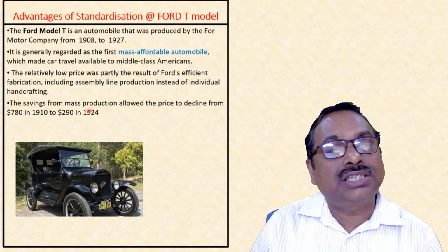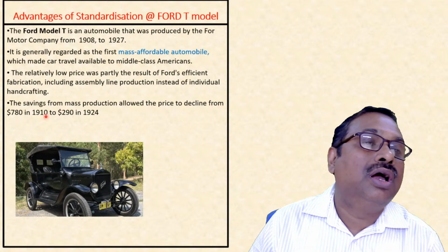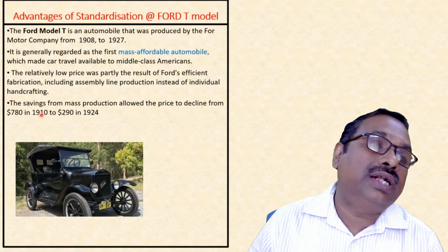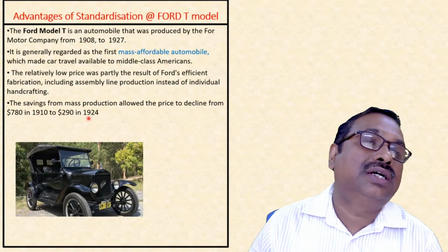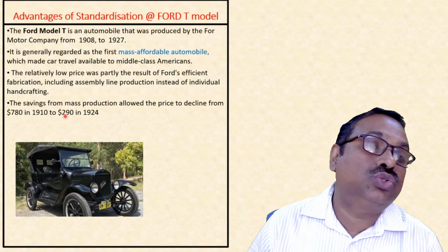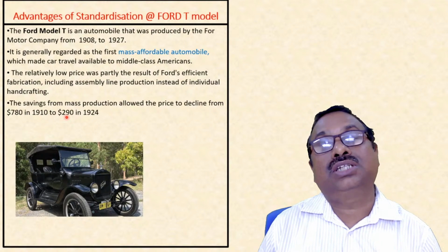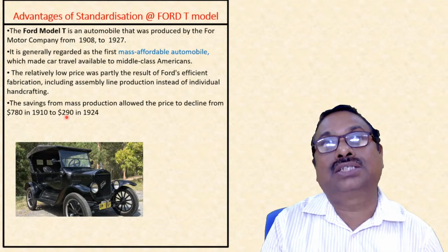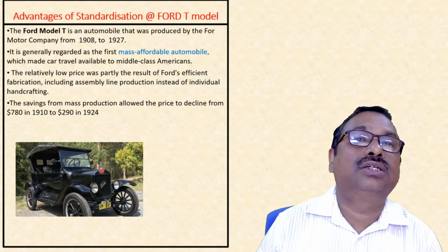The saving from mass production allowed the price to decline from $780 in 1910 to $290 in 1924. This significant reduction is due to the standardized product and mass production. So this is the model.